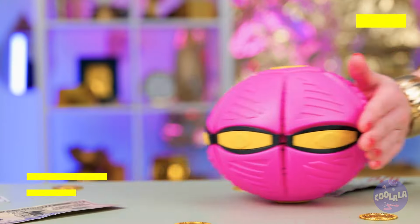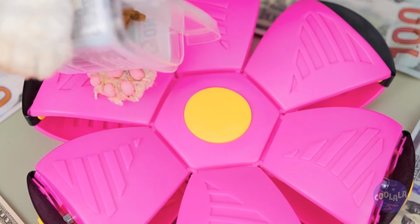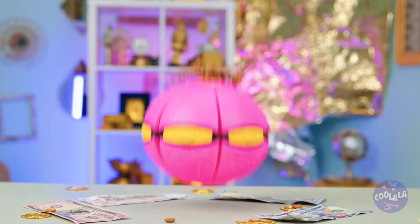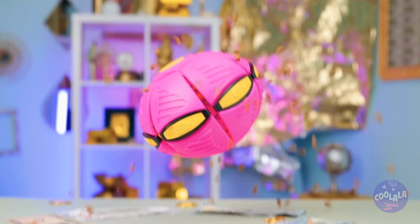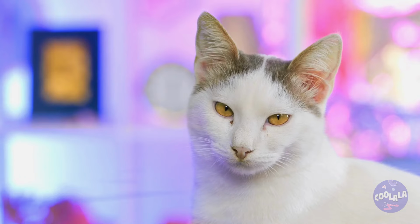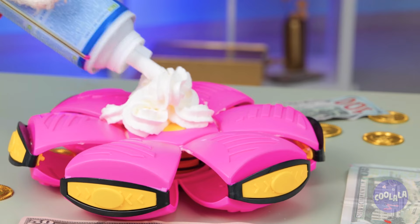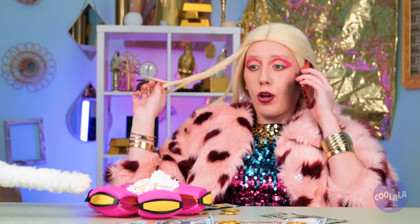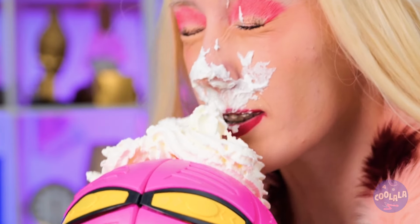Ooh, a bouncy ball? Well, now it looks like a flower. Pour on some cat treats and watch it go. This ball always bounces back. Now let's try some whipped cream. Kind of a twist on the old pie in the face.